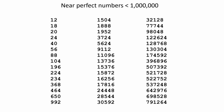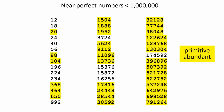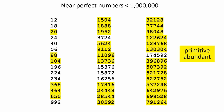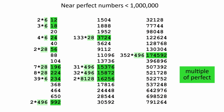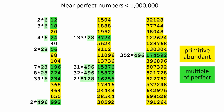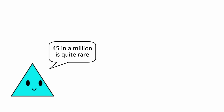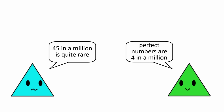I noticed a few interesting patterns in them. First of all, there's a lot of primitive abundant numbers. That's because primitive abundant numbers are usually just barely above the abundance threshold, so it makes sense that they're only one factor away from perfection. Another pattern is multiples of perfect numbers, and in fact, the only number I found outside of these categories is 40. Now, obviously 45 out of a million is quite rare, but compared to perfect numbers, it's a lot, which makes them feel slightly less special.